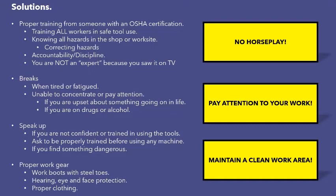This means somebody who's familiar with setting up your shop, familiar with tool operations and machinery, training all your workers in safe tool use. Not just specific people who use specific machines, but train everybody in the safe use of all the machines in your shop. Know all the hazards in the shop and the work site and correct those hazards, not turning a blind eye to them.